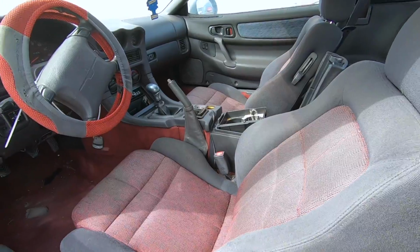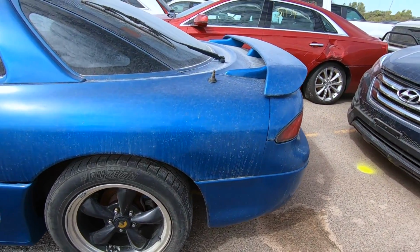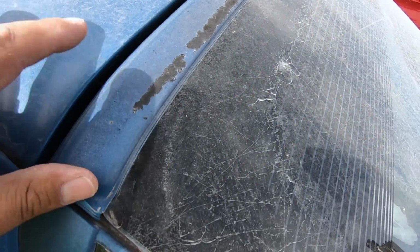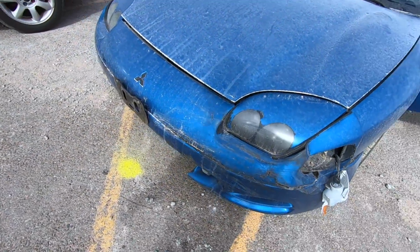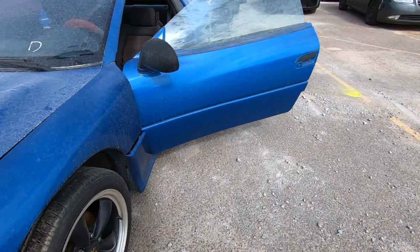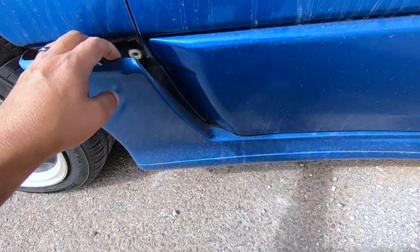It is kind of rough, but I think it would clean up all right. The tires on the back are not very good. The rims are all scuffed up. The paint job was just a quick cover-up deal, and it made a bit of a mess. This door has got a giant hole in it. It's definitely damaged pretty decent up front. The fender is off, and actually I think it may be worse than what I thought it was. Is the fender into the door? No, the fender's not into the door, I don't think.